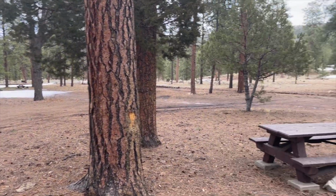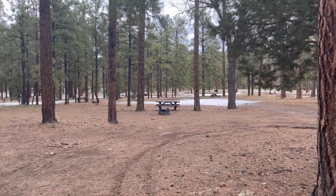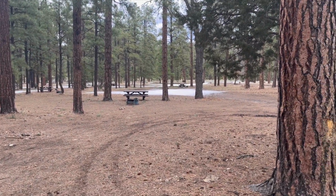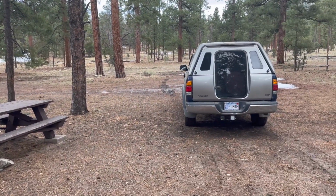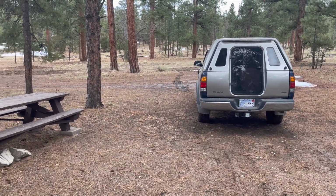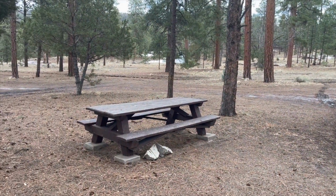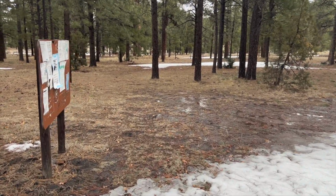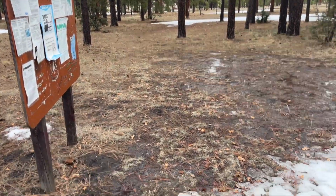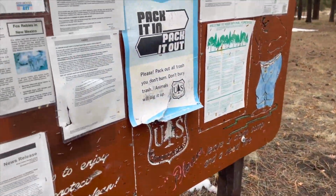I think the place I'm at, well, it doesn't have a fire ring like the other sites do. Maybe this is just for picnics, or maybe the fire ring's just gone. Anyway, I'm going to walk down. There's a sign down the road. I'm going to go take a look at it. I'm being careful of the snow here, just wearing Crocs.